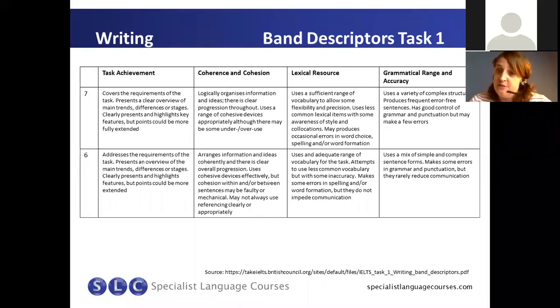Now let's look at lexical resource, the vocabulary that you're using. If we look at band 6, it shows us that you'll use an adequate range of vocabulary. This means that, for example, with graphs and charts, you use vocabulary to describe changes, but you may not use much of a variety. As those of you who've looked at the course book or any other materials will find, there are lots of different ways to describe change. For example, for increase, you can have about 3 different synonyms: increase, go up, rocket. So in band 6, the examiner feels that perhaps you haven't used a wide enough range of vocabulary.